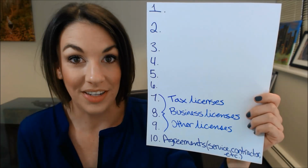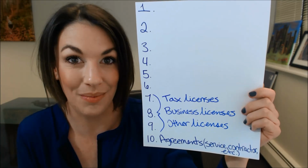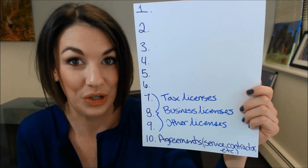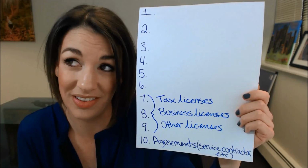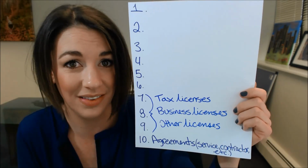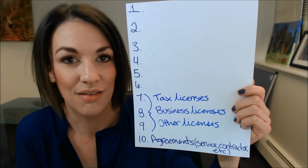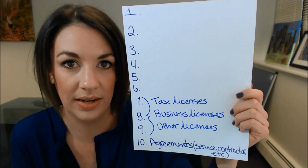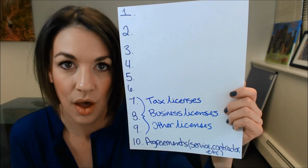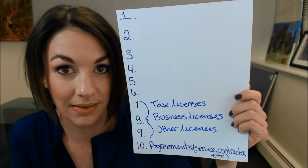I'm going to cheat a little bit and combine 9 through 7 because I couldn't really decide which one was more or less important, and they're all kind of equal because some businesses need some licenses and some don't, but 7 through 9 are licenses. Now, if you're selling a product or a specific kind of service, then you might need a sales tax license. Depending on the business that you're in, you might need a business license.